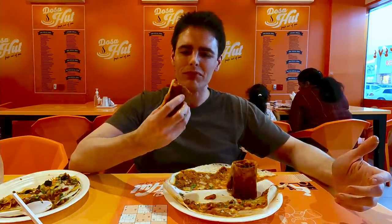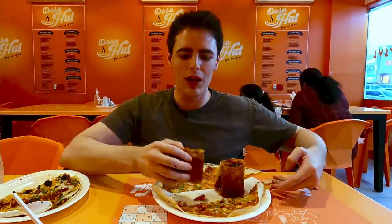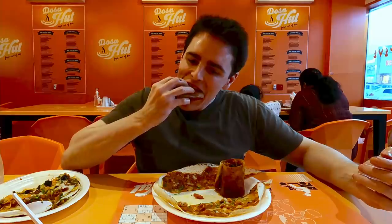If you're just in the mood for something like this, that's probably not the healthiest thing you're ever going to eat, but you want that good feeling inside your tummy, that you've just eaten something a little bit naughty but completely delicious. This is what it is. Oh, butter chicken covered in mozzarella, slapped on a dosa and stuck in this Scottish mouth to go down into the big Scottish belly.